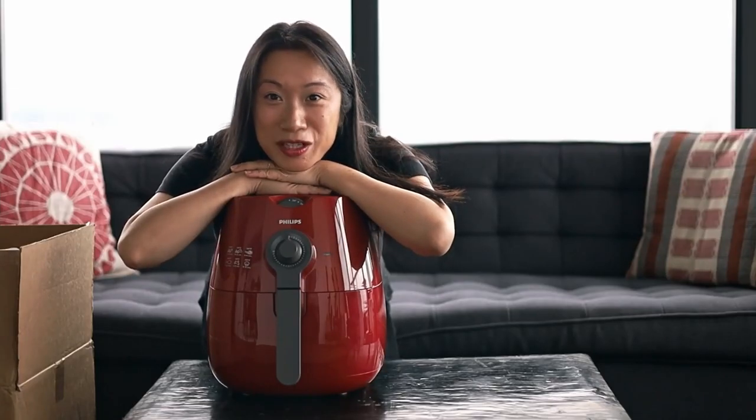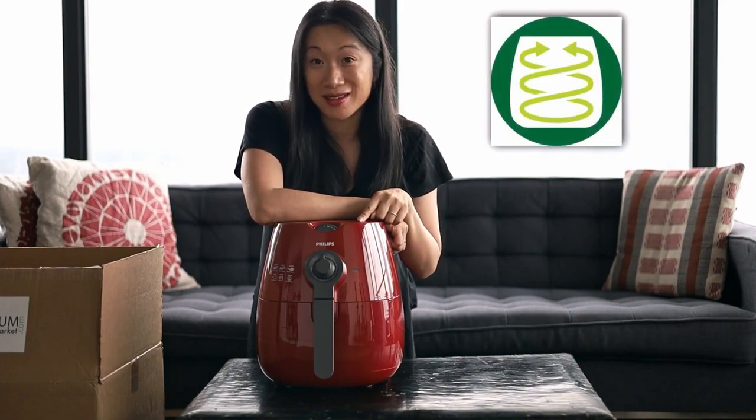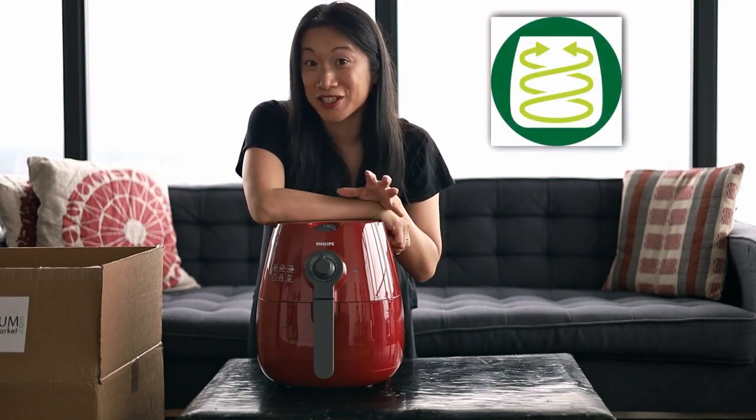This is Philips air fryer. Philips was the first company to innovate in air fryers. This puppy started in 2010, where Philips patented the rapid air technology in Germany. So if you think about it, this was disruptive technology, where now you don't really need an oven and you don't really need a deep fryer. You just need one appliance.